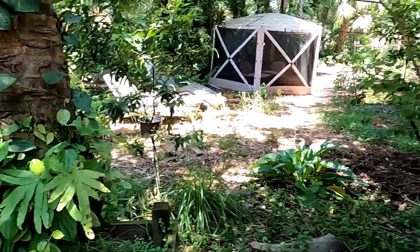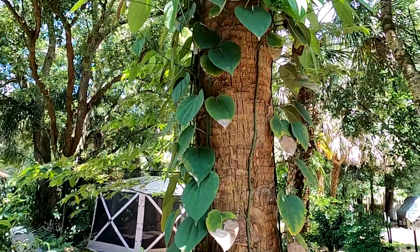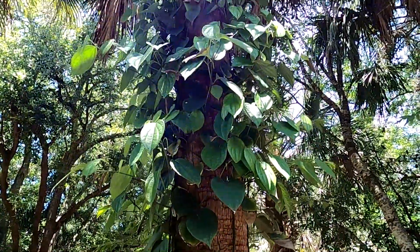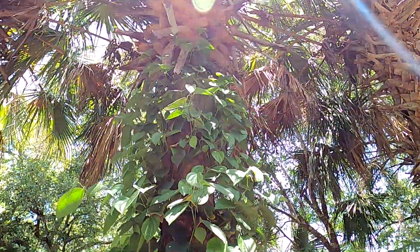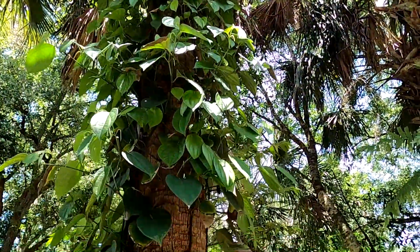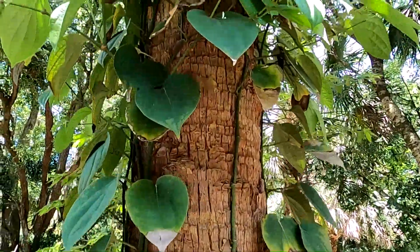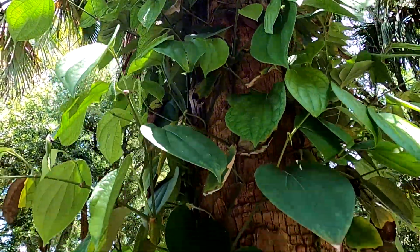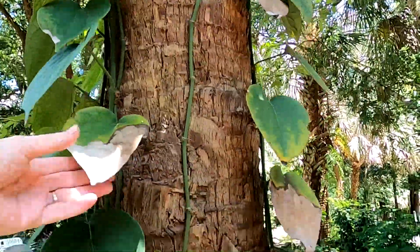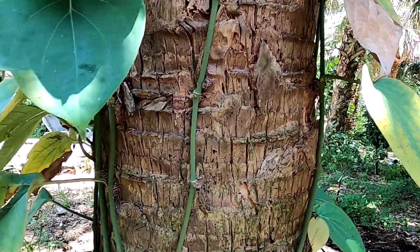So this is your mature peppercorn. This is our mature peppercorn, and you can see it's all kind of nestled in there. Last year was the first year we got peppercorns off of this tree, and they were kind of short. This year we're noticing them much longer. We did lose some of it to the frost, as you can see with that frost damage, but it bounced back.